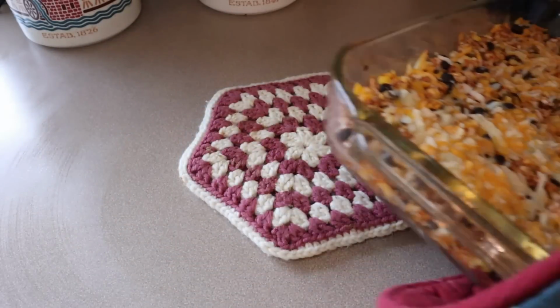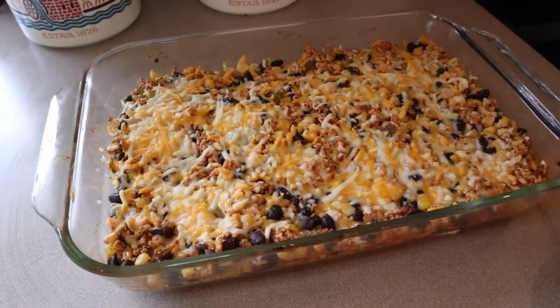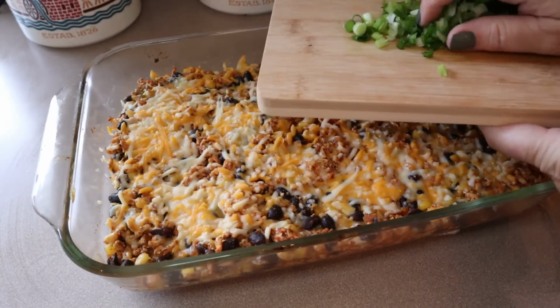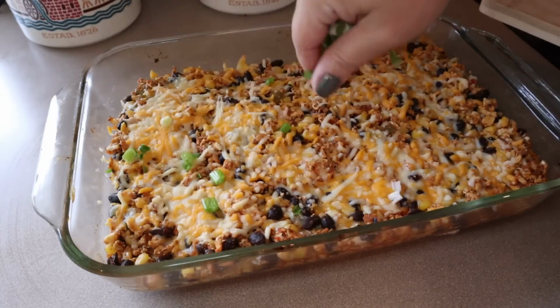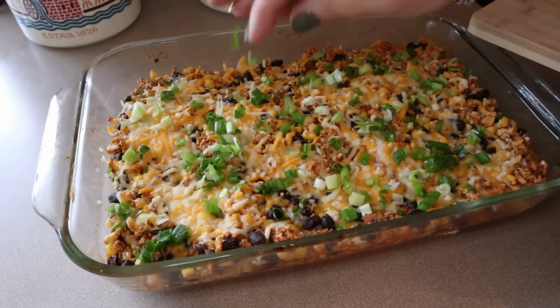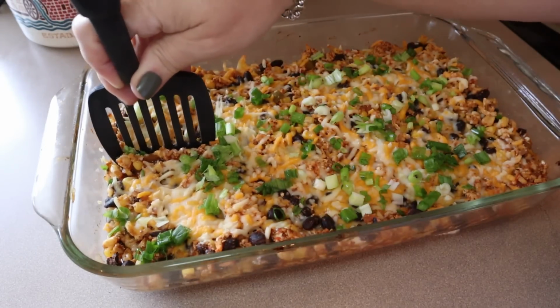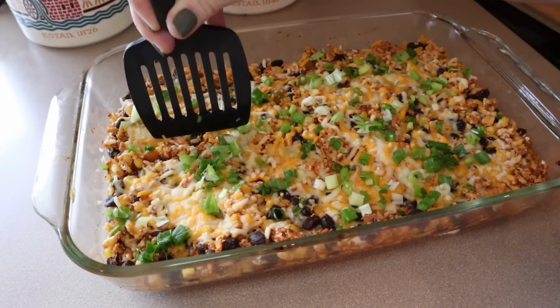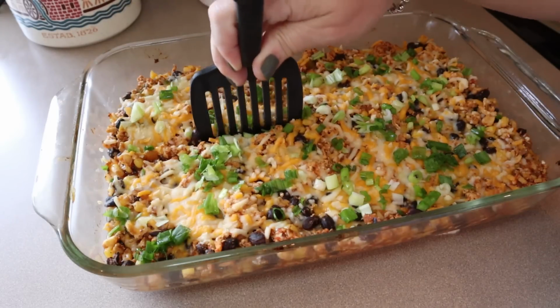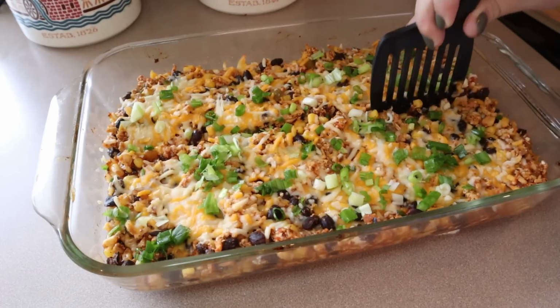It is done, and it looks so good. Look at that. So now I'm going to take my green onions and just put those over the top. And then I might have to let it cool a little bit before I put it in the containers. I just want to get an idea of the size. I think this is going to be plenty.